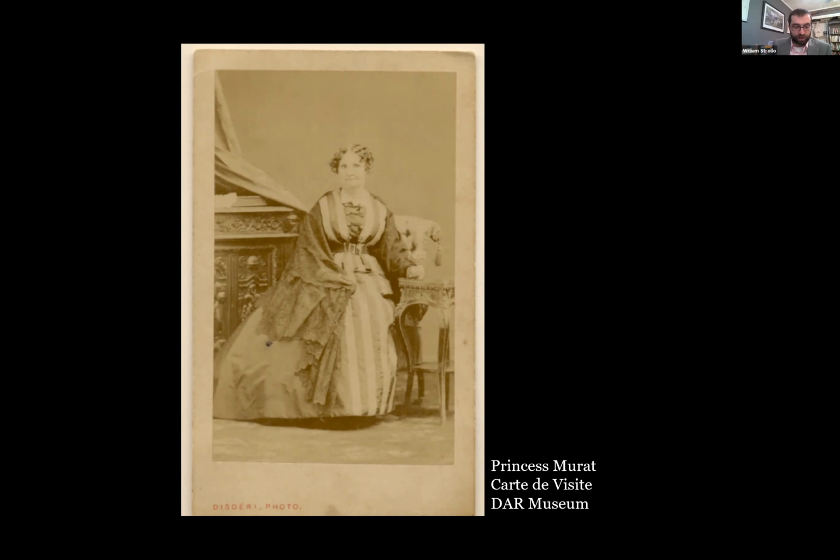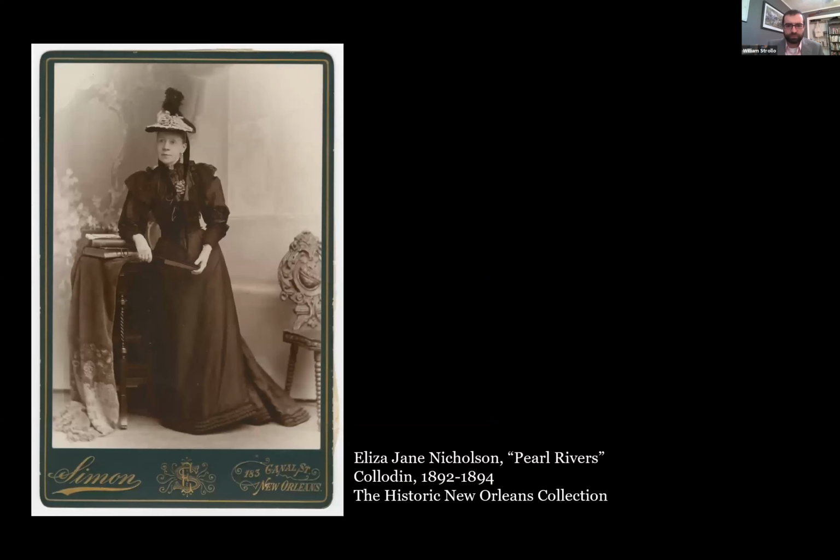Both Princess Murat and the Baroness Bontaba were truly remarkable and resilient women of their time period. And now, one final person I want to focus on today is Eliza Jane Nicholson, also known as Pearl Rivers, the first female newspaper publisher in the South. Nicholson's life will show us how she was able to improve a publication with the inclusion of more female contributors through modernization and good business practices.